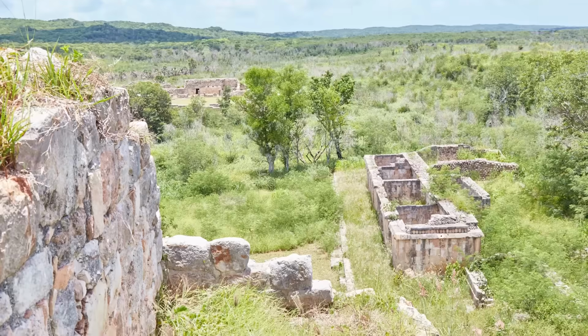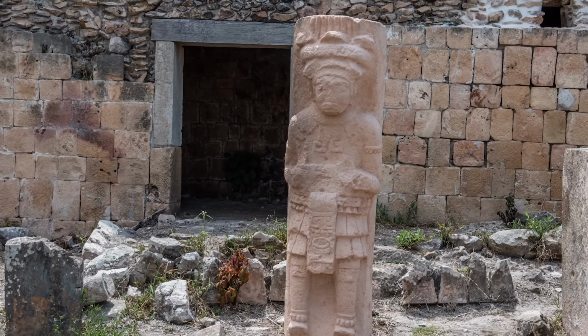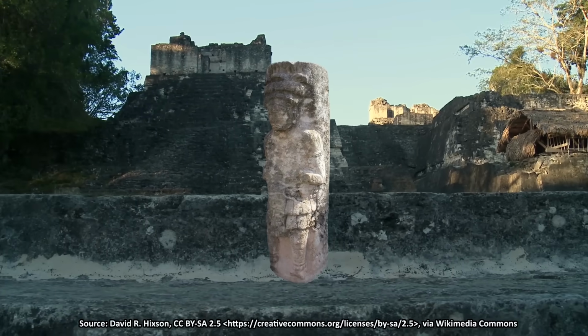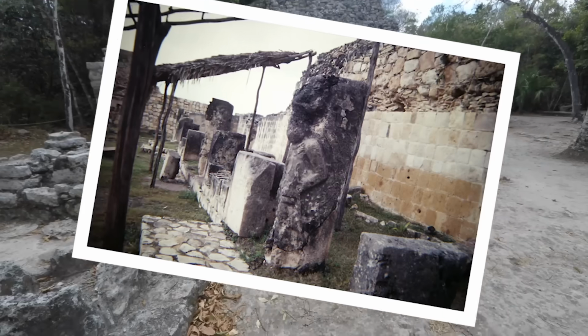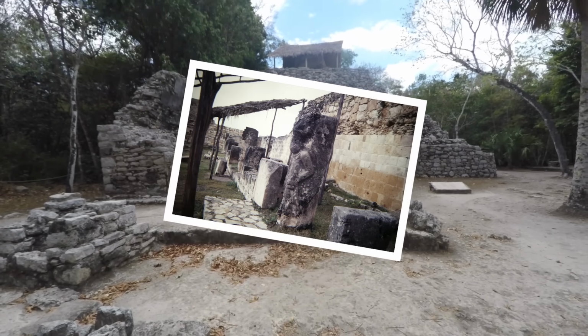There are other oddities in the city besides just water damage. In a small courtyard near the city center, early explorers discovered a temple decorated with carved columns. The columns were carved with very unusual humanoid figures. They were mostly destroyed, even in the 19th century. Luckily, a few surviving photographs show just how weird the figures were.